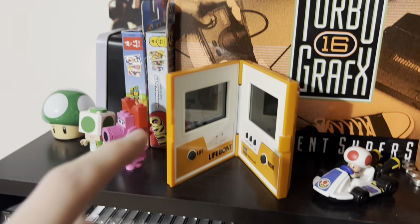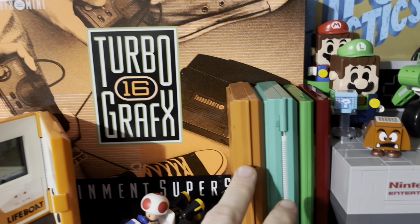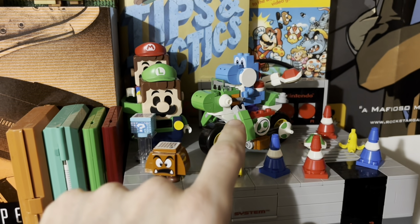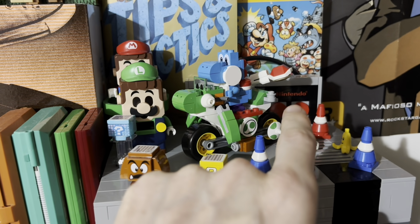Above my PlayStation is just a bunch of random stuff mostly. I got some Uno games. I got some Lego stuff, some Game & Watches up here and up here. Then here's some more Game & Watches. Here's all the Lego stuff I have. I got the NES Lego. I got the Yoshi Mario Kart one, and then I got the Mario and Luigi. And I also have the NES controller back there.